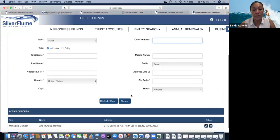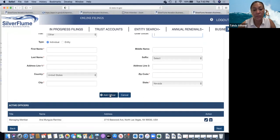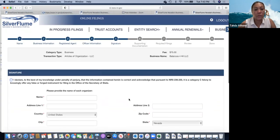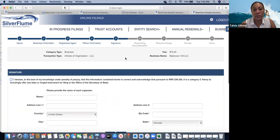So no other officers. We're going to skip past this since we don't have to add another one, but if you needed to, it would be here. Okay, so now we're at the signature line. Look at how quick that was, right?